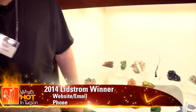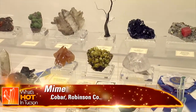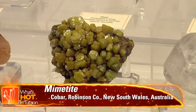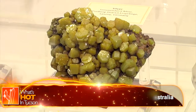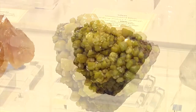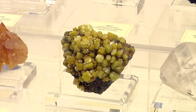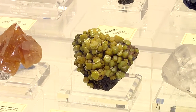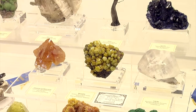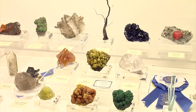Okay, well, that's a Cobar mine piece from New South Wales, Australia. I believe they came out in the late 1980s. And there's a second level of the silver mine there. And these things were very attractive. There weren't a lot of them. No, not at all. As time went on, they became pretty scarce. And I was able to actually find this one and acquire it. And it's one of the pieces I've always wanted. How'd you locate it? Well, I actually knew a dealer who had it. Okay. And I was able to talk him into letting me have it, and the rest is history.